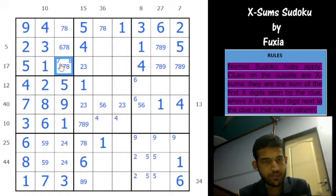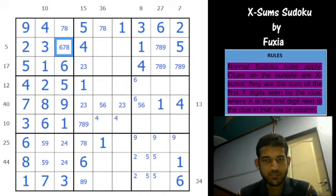5 plus 1 plus 8 is 14, in which case you would require 1 and 2, and 5 plus 1 plus 7 is 13, in which case you would require 1 and 3. So that's not possible. So that is a 6, which means this becomes 7, 8, and that gives 6 in one of those two cells.